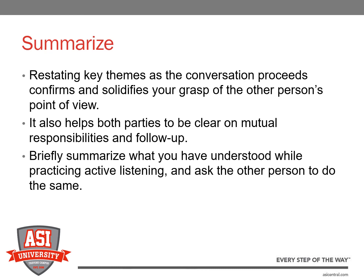Summarize. Restating key themes as the conversation proceeds confirms and solidifies your grasp of the other person's point of view. It also allows the other person to know that you were listening to what they were saying. It helps both parties to be clear on mutual responsibilities and follow-up. Briefly summarize what you have understood while practicing active listening and ask the other person to do the same. That way we can ensure that there is effective communication happening between both parties.